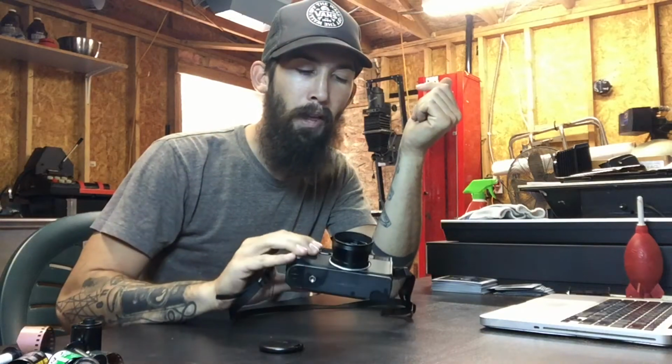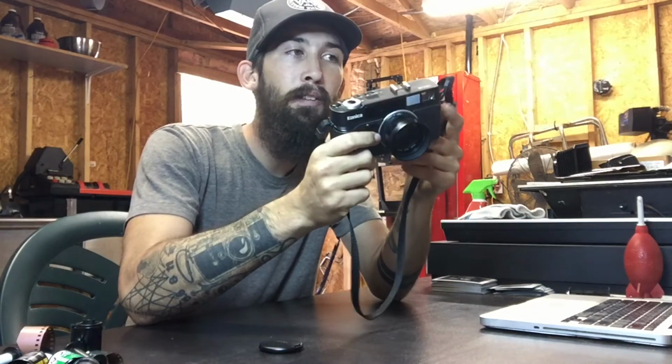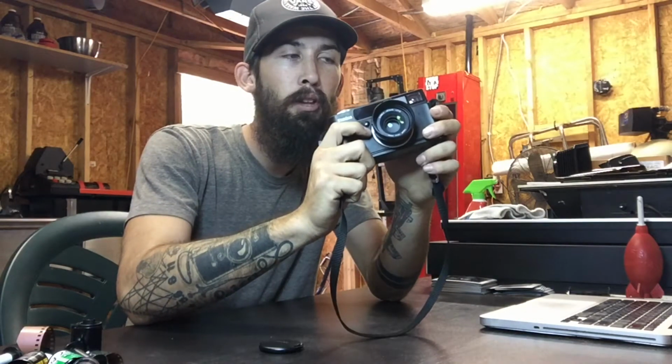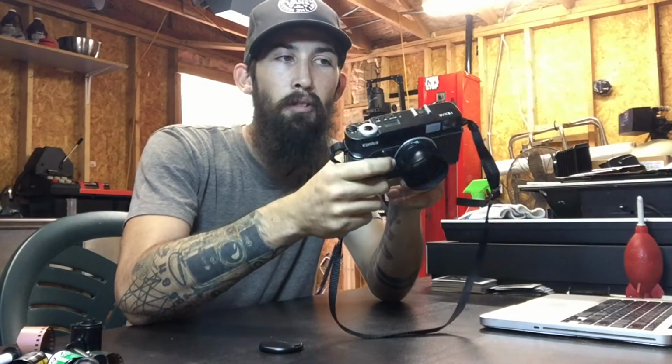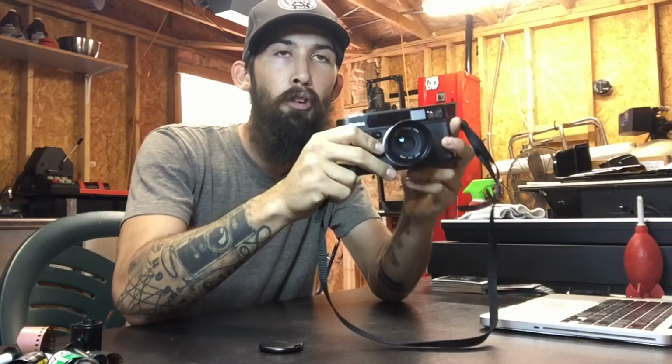I try to make it down here a couple times a week, and I decided to take this time to talk about another one of my cameras while some of the film's processing. Today we're going to be talking about the Konica Hexar AF. This is an autofocus rangefinder, and this camera is a real treat to use, and a lot of people don't know about it. So I just want to bring it to your attention. We're going to do a little bit of talking about that, and I'll show you some examples and show you what this little camera can really do.